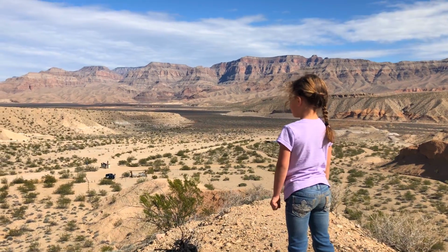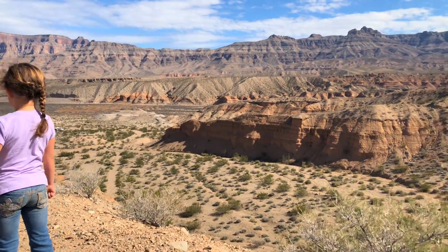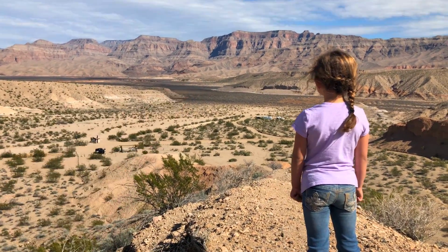That view out, guys. Woo! Should we head back down and keep exploring so we can drive all the way down there? So I think we're gonna have to go explore that, okay?